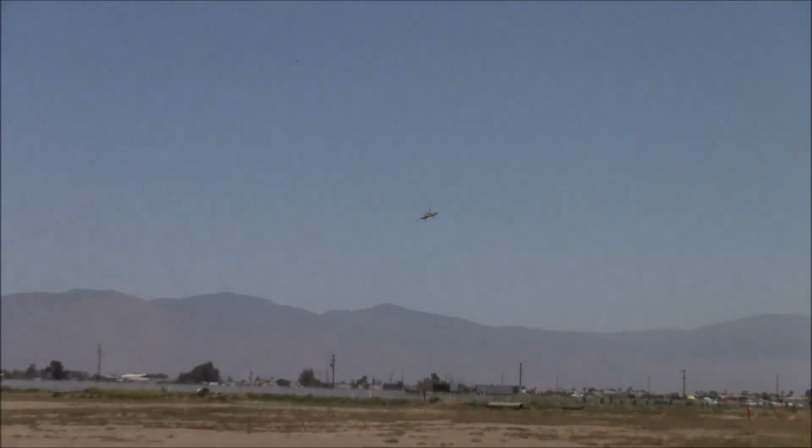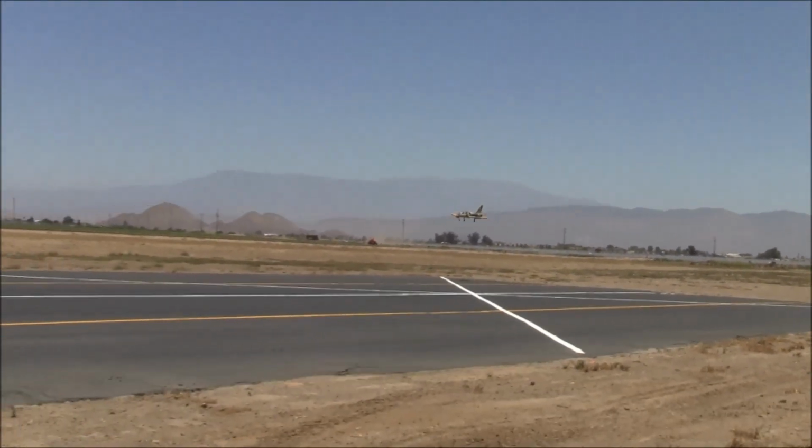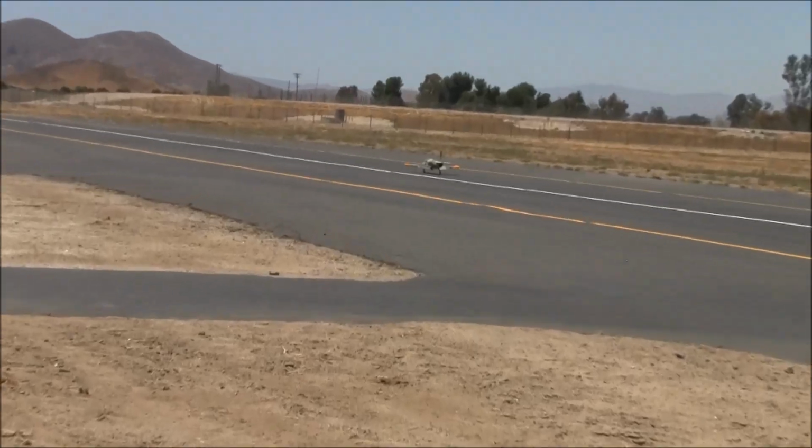The winds are picking up just a hair. Might actually be helpful. Oh, nice. Nice.